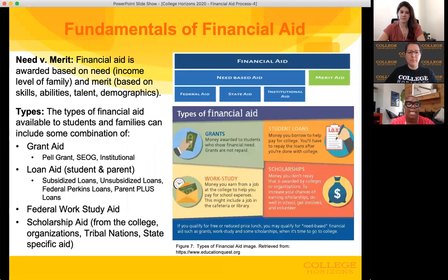So these are, again, types of aid that can be awarded to you and your family. Some of it is based on need. And so really that means that the federal government and colleges are looking at your family income level. So they're looking at your tax return forms, and others are awarding based on merit. So that can be anything outside of need. If you're a juggler, if you are a dancer, if you participate in any of your native traditions, if you are somebody who's a singer, a musician, if you are active in your community by volunteering, these are all different forms of merit aid. It's important to know that not all schools offer merit aid.